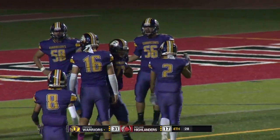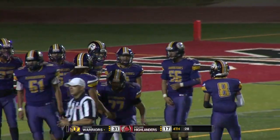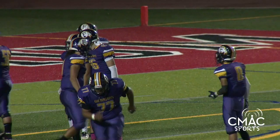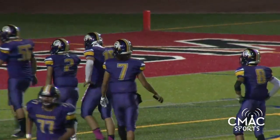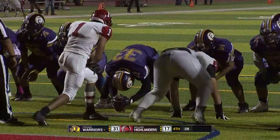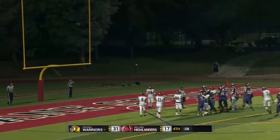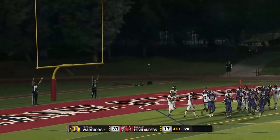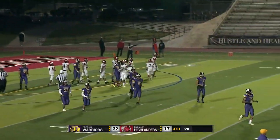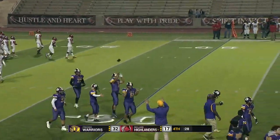First Fresno High touchdown not scored by Najera. And this really gives the Warriors some momentum, even with their 21 players. A win like this, and they get to go into the big game with Roosevelt on a real roll. And the extra point's good. Point after Fresno High extends the lead to 32-17 with 28 seconds to play. Fresno High Warriors 32, McLane Highlanders 17.